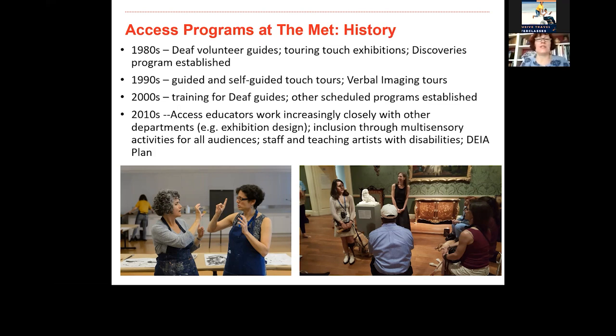We work a lot more today on accessibility throughout the museum, in addition to programs that are specifically tailored to meet the needs of people with disabilities. We work with educators who develop programs for all audiences to help them design the programs inclusively from the start, and then also to help designers and others in the museum to create spaces and interpretation and exhibitions that are inclusive.